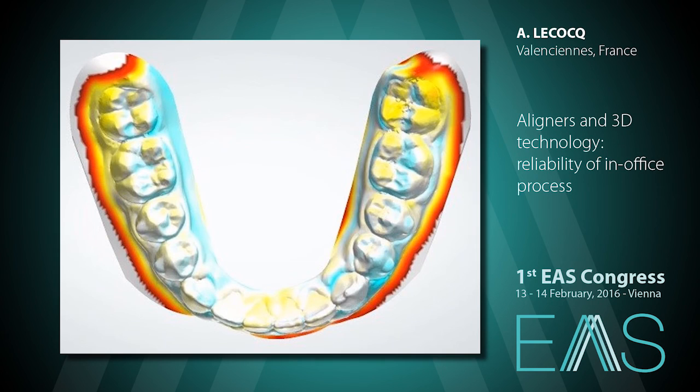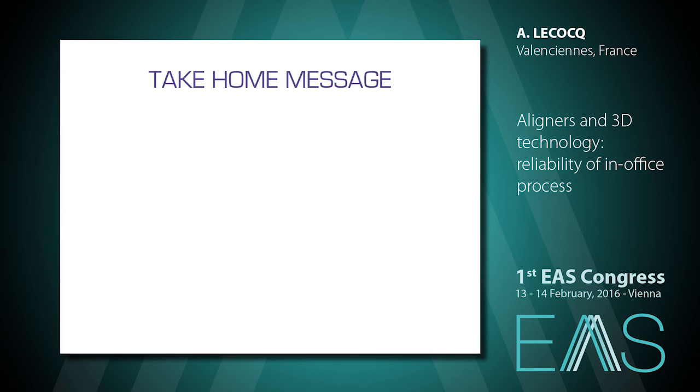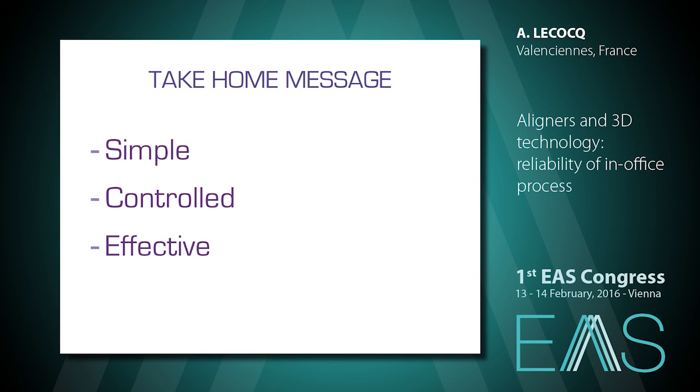I think it's quite a good treatment with only 6 upper and 6 lower aligners. It means 12 weeks of treatment, and with Acceleron it would have been 6 weeks of treatment, but I'm quite happy with this result. And if we want to put this process into 3 words, we can say that it's simple, because you perform your diagnostic and impression as you are used to doing. It's controlled, because you have a direct dialogue with your technician. No need to send email to the 4 corners of the world. And it's effective. I've just shown you with a 3D superimposition.